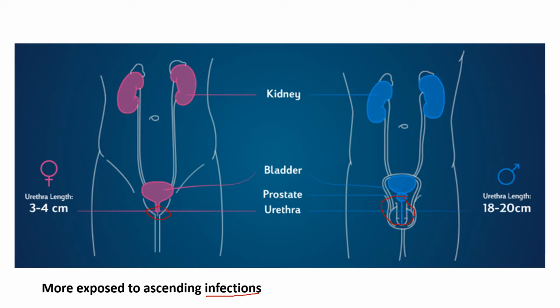So when we talk about infections there, like UTIs, urinary tract infections, and so on and so forth, we have microorganisms that colonize all around our body. All right. So the microorganisms do not have as far to travel up the urethra and enter the bladder, because it's a shorter distance with the female compared to the distance associated with the male.